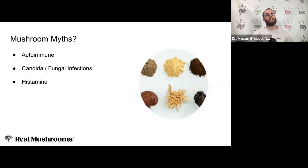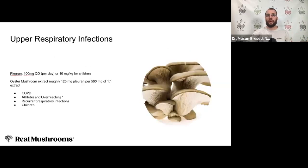And there's a little bit of an interaction with a compound called spermidine in mushrooms. That can sometimes interact with DAO, which is the compound that extracellularly in the gut degrades histamine. So there is a connection there, but that's not really relevant unless you're eating a ton of them and depleting that enzyme system. And that's still kind of new as well. So how to actually use these things is another question.